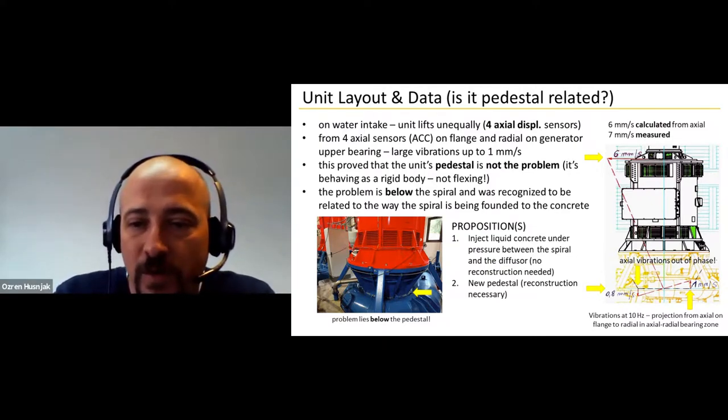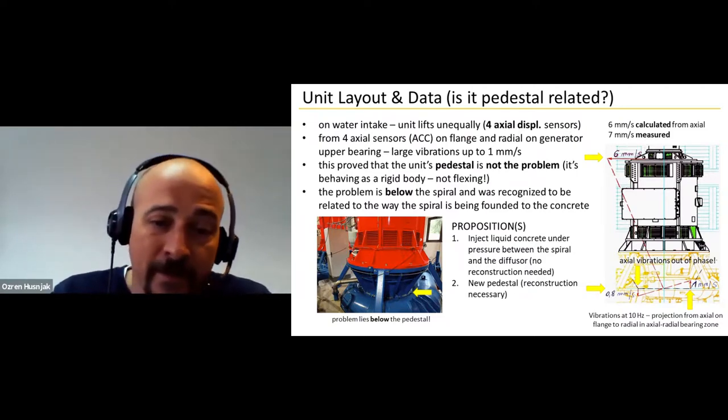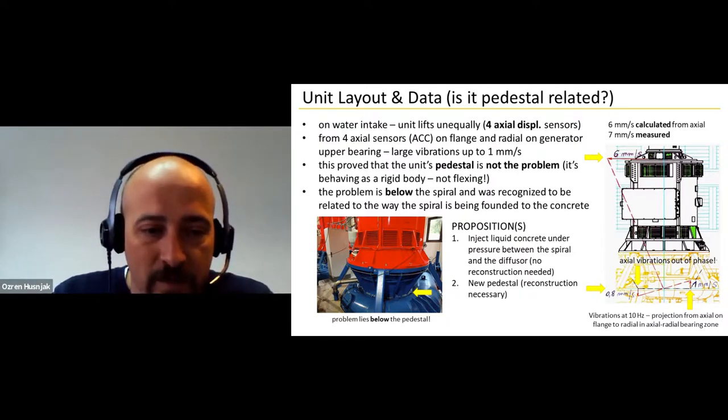And our proposition was that we should do one of two things. One was, let's say, cheaper or easier to do. This is proposition one: inject liquid concrete under pressure between the spiral and the diffuser, and also add anchoring elements to increase the stiffness. I forgot to have it here, but it's later in the slides. The second proposal was to build a new pedestal so that the whole generator is not founded on the spiral, but somewhere here.